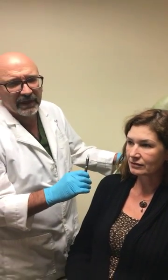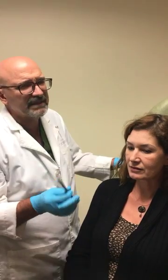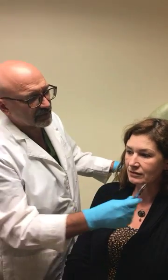Okay, so Radiesse looks like toothpaste. It's calcium hydroxyapatite. It's been around for at least 10 years, and it's a very nice volumizing filler. It gives you volume, it gives you a lot of heft, so it's great for cheeks. And in fact, that's the only place that I use it because it is stiff, so that's also good for cheeks.